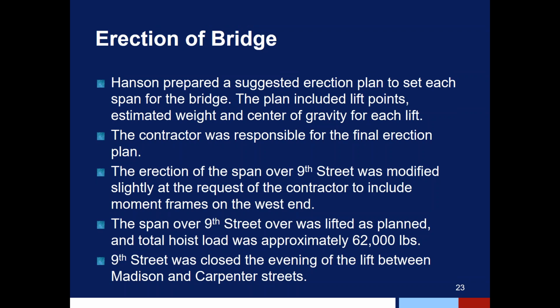With all the steel framing, metal decking, and reinforcement, the total lift for the span over 9th Street was approximately 62,000 pounds. 9th Street was closed on the evening of the lift between Madison Street and Carpenter Street to allow the contractor to set up the crane and lifts to place the hoist.